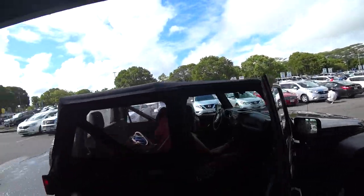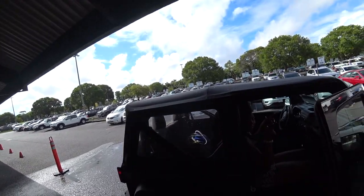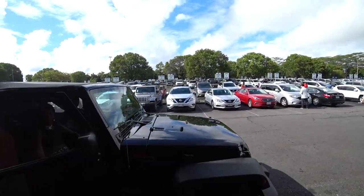Well, we're jeeping it again. Here we go. We got a two-door this time with a drop top.